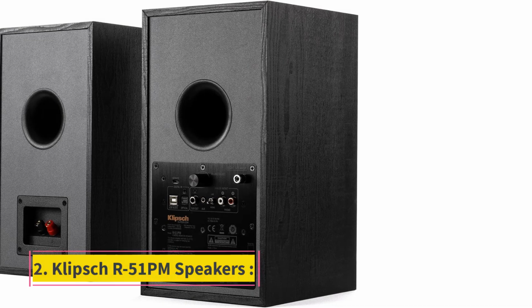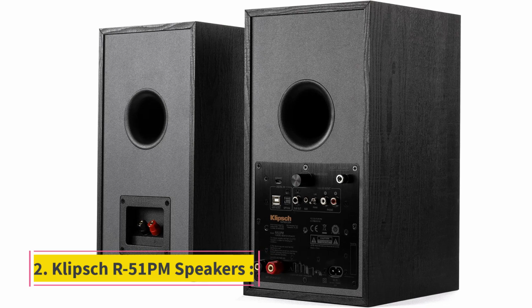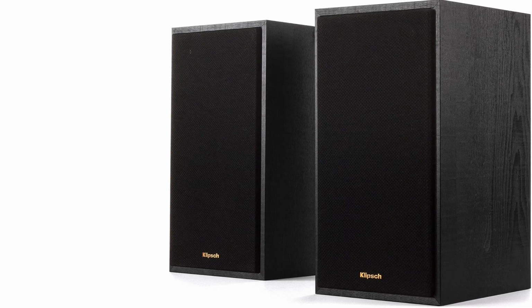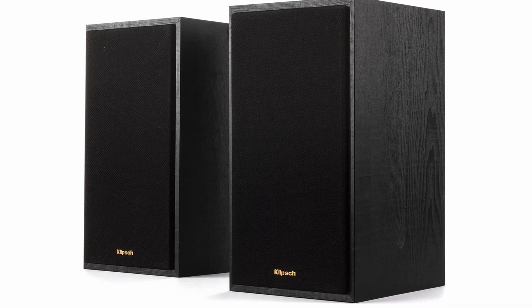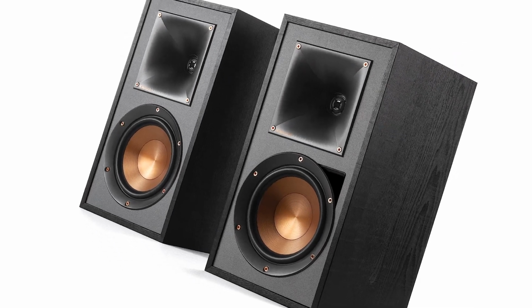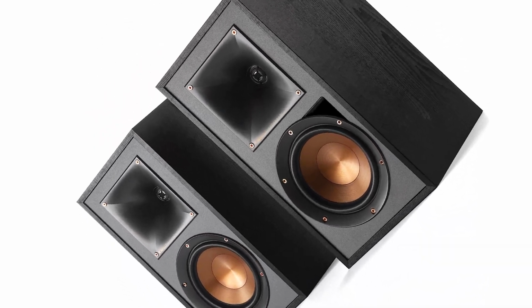Number 2. Klipsch R51PM speakers. If you want an easier time connecting to your speakers and playing music from digital mediums, this will be an excellent option. It supports wireless connections across your devices. It also accepts USB digital input. These speakers are absolutely meant for you if you're looking for an effortless connection process that doesn't take forever.